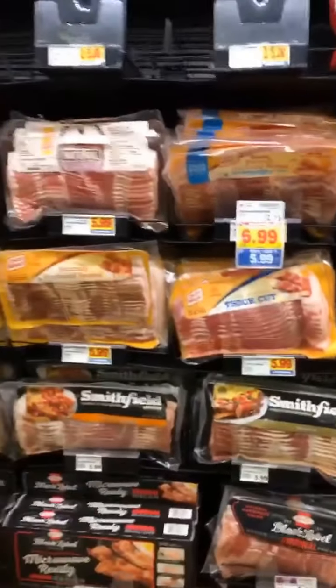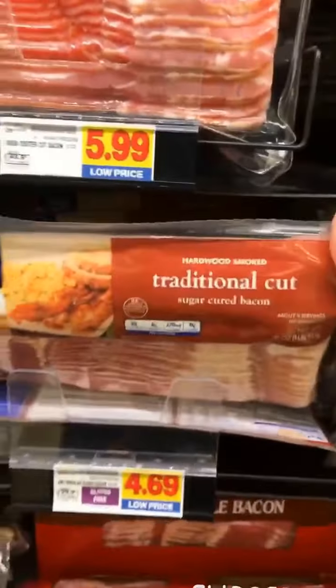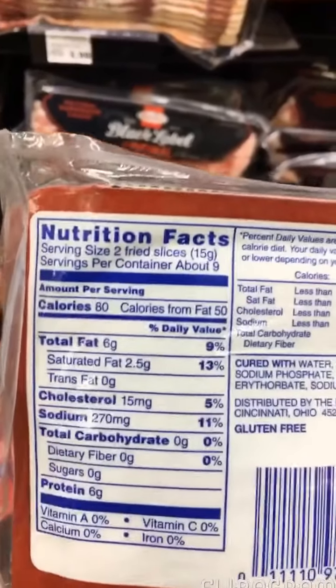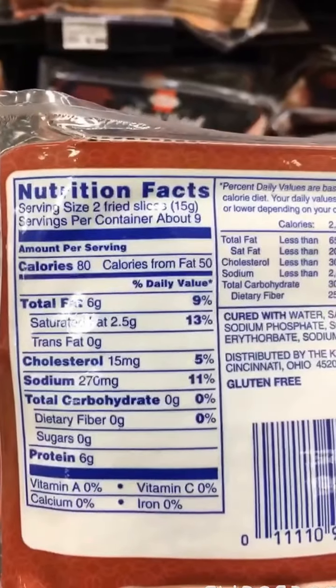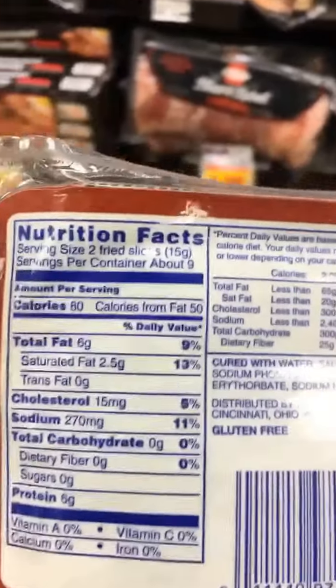High protein, high fat breakfast burns more fat throughout the day. So let's see, which one will I go with? We got a lot of choices. I try to go with the one that has a decent price in addition to having a good nutrition fact. So I like this one here, traditional cut. You see that one slice, or 2 slices of bacon here, provide 80 calories, 6 grams of protein. Not bad at all. I usually eat 4 slices in the morning, so we're looking at 160 calories and an extra 12 grams of protein. Bacon, baby, is the key.